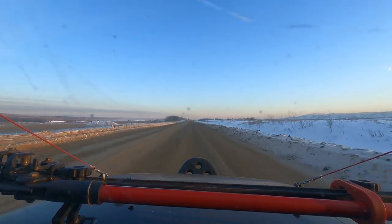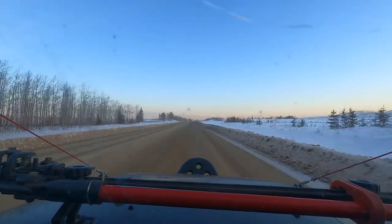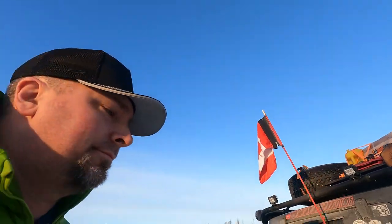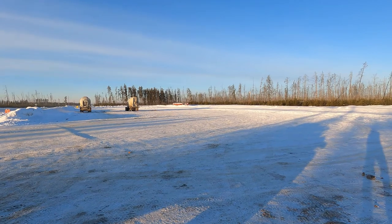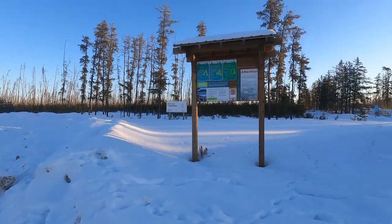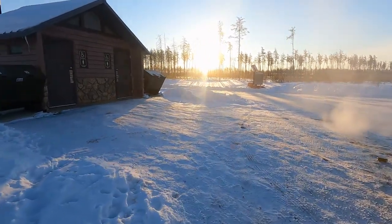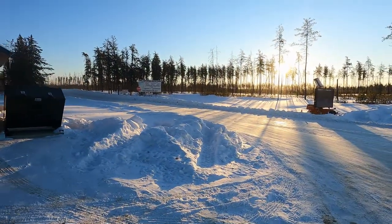I have a feeling that's the end of the pavement for a while. All right, so there's a large staging area. Looks like you can have campfires here. Random camping area, okay, cool. So this is the end of the road, and after this it becomes the Fort Chipewyan Winter Road. Got washrooms here. I noticed a lot of them out here are actually heated, which is pretty nice.